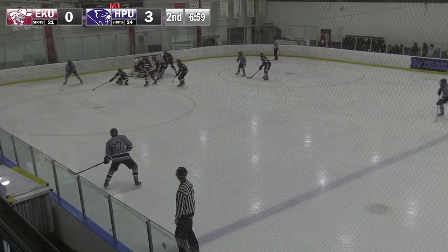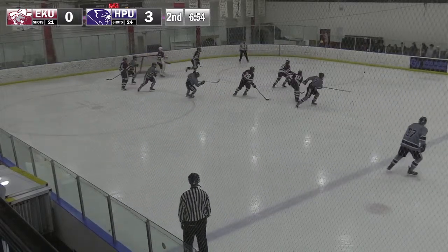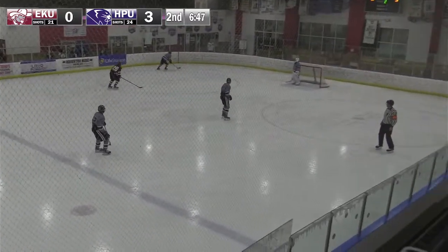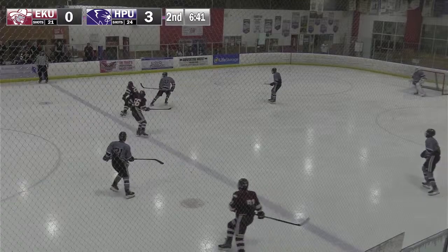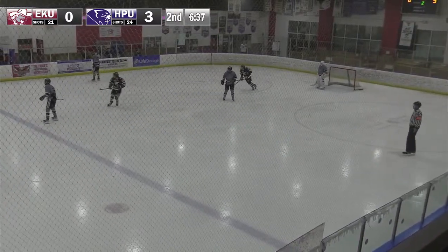Ian Brown behind the net. Brown sends it up in front. This was shot no good. Ripley on it, but it was blocked by a defenseman. Looked to be Scheffel on the deflection there. 6:46 left to play in the second. Ripley trying to get around, Ringstad trying to get around a defenseman, but it was poke checked away, and he sends it off the boards.